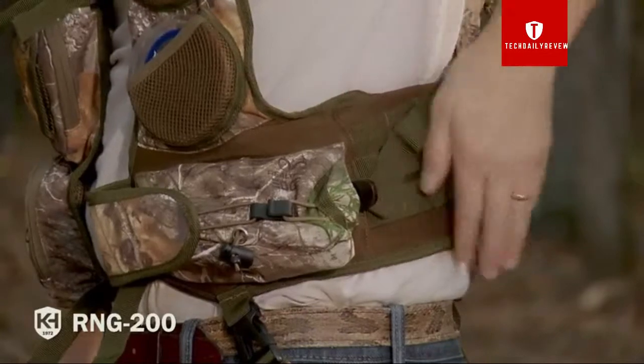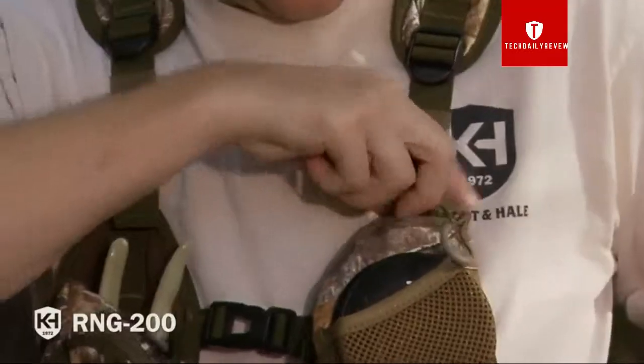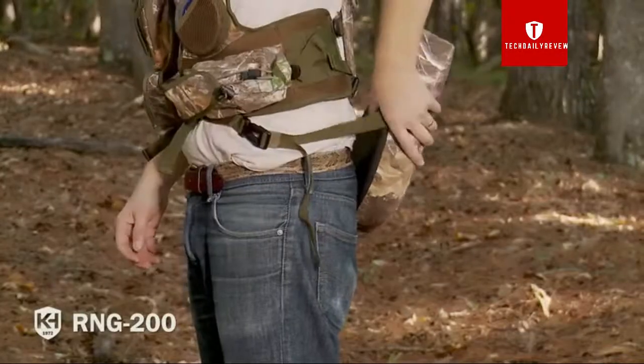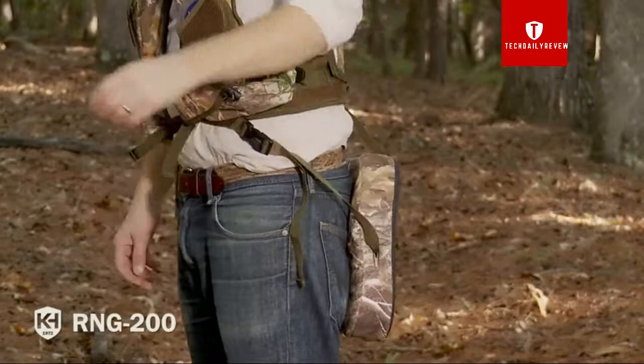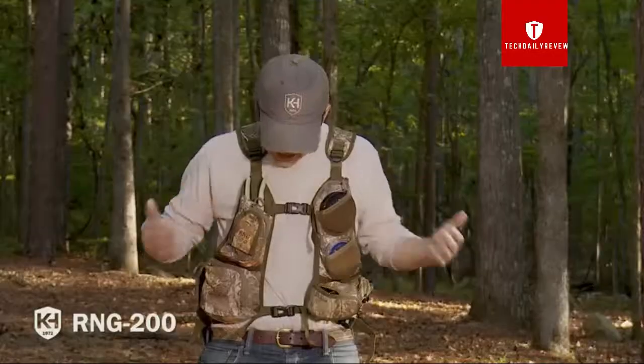To fit this correctly, we recommend starting your adjustments in the back. You can loosen or tighten this. You can adjust the back and then adjust the front to lower or raise it to where you need it to be. The seat system is a cinching seat system where it can easily go from stowed to deployed with one hand. As you can see, it's got everything you need for a successful hunt.